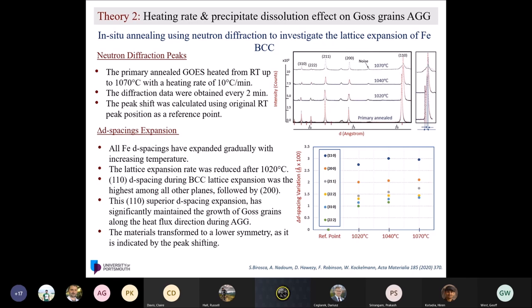So what we did, we applied for ISIS's neutron diffraction facility in Oxford. After so many rejections, we finally got some beam time. So what I'm showing here is in situ neutron heat treatment. We take a primary recrystallized sample and heat treat it in situ using neutron diffraction from room temperature to 1070 with a specified heating rate.